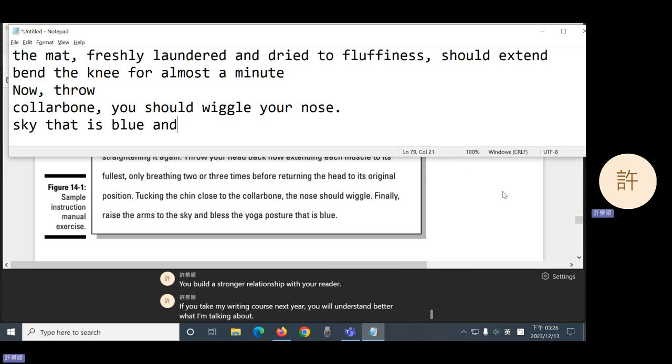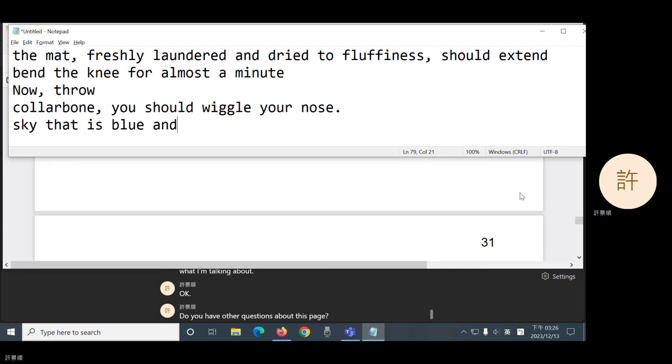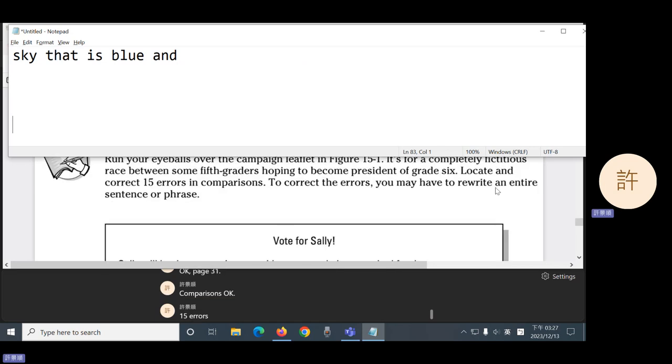Okay, do you have other questions about this page? Okay, page 31. Comparisons. Okay. 15 errors. You might have to rewrite an entire sentence. What fun.